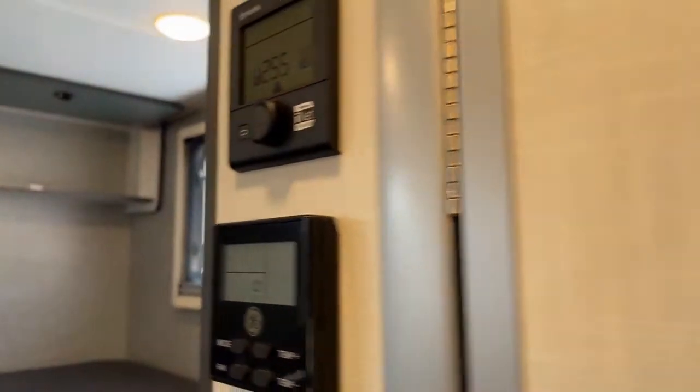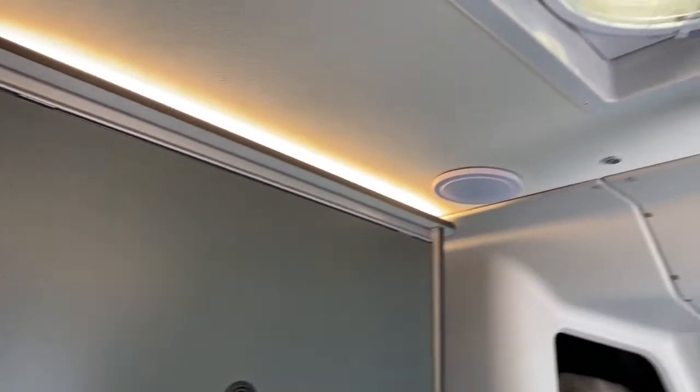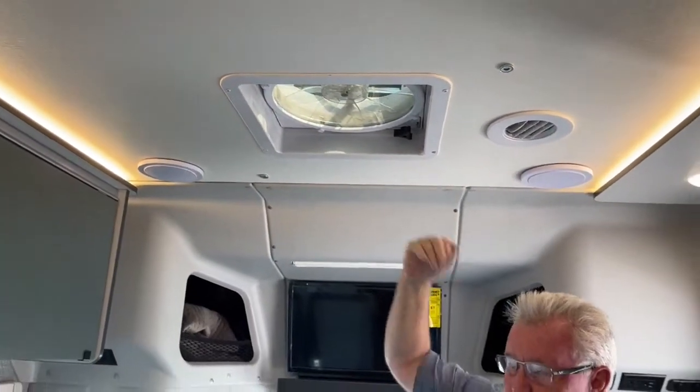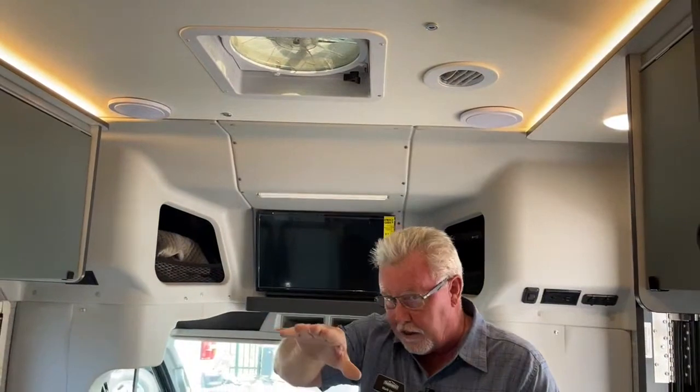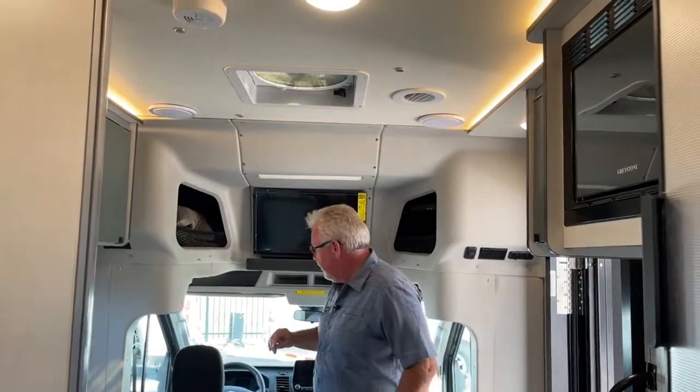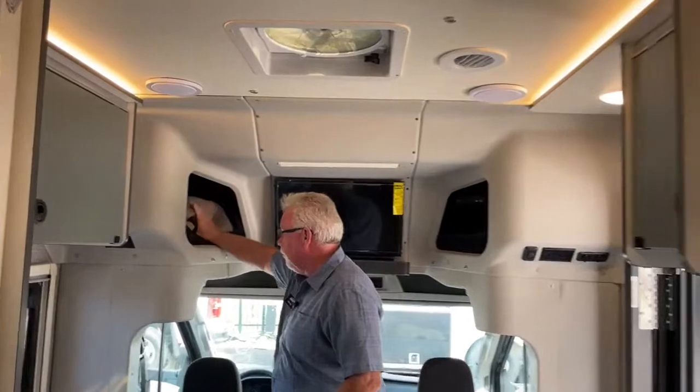Okay, now this does have a rooftop air conditioner. You've got your fantastic fan here. A lot of times all you need is to turn this fan on and vent it, open a window like in the back, and it would draw a nice breeze through here, help keep you cool in the summer. Then when it does come to wintertime use, there's another great feature right here.